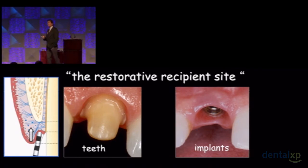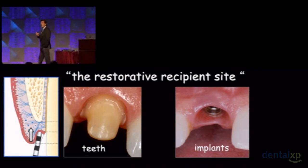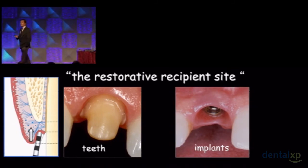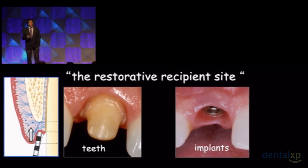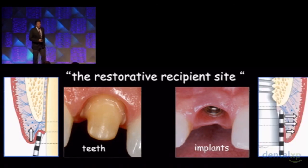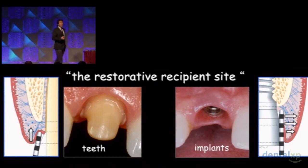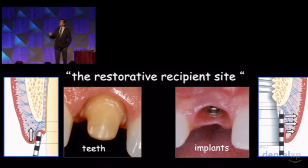The reason the teeth work so well is because we have supracrestal fibers that are inserted horizontally into the tooth, Sharpey's fibers and connective tissue. Around implants, we have fibers that are inserted parallel. Therefore, we probe easier and deeper around implants because we don't have those same fibers.